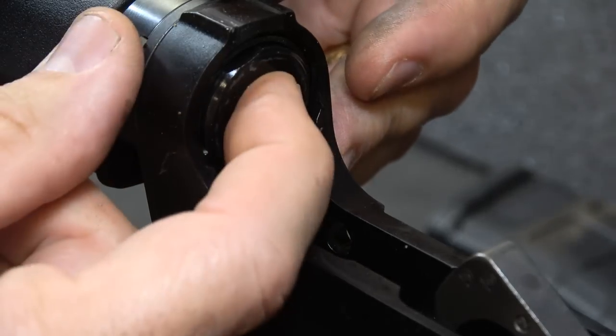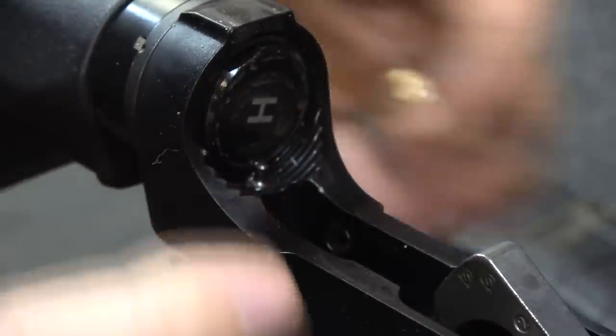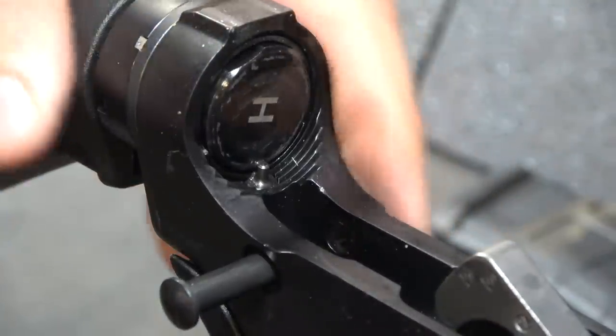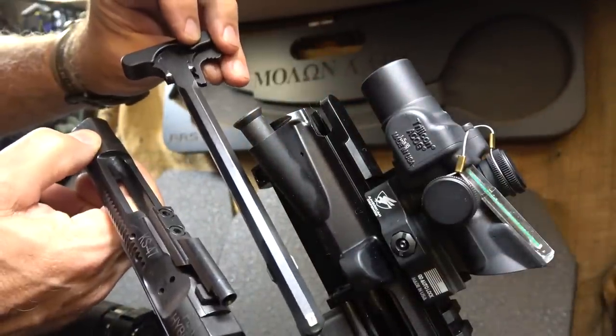Now it has one of the AR-10 springs in here to really help with reliability, and it has one of the H1 buffers. And so this is going to be a solid system. I mean, it's timed to work with any of your 7.62x39. And it is a mil-spec buffer tube. And let's go ahead and pull out our bolt and bolt carrier. We're going to check this out. Again, we're using our standard AR-15 charging handle.